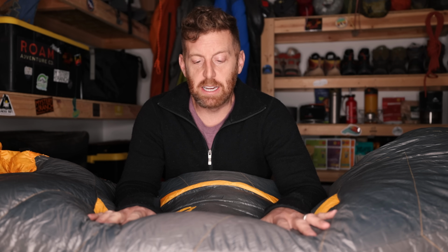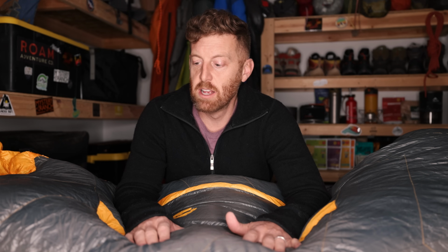All things considered, this bag is super warm. It's pretty overkill if you're not going to be in really cold temperatures. But for those who are doing aggressive winter camping or certainly mountaineering expeditions, then this is a truly bomber sleeping bag. Winter sleeping bags are just expensive, and there's no other way around it.